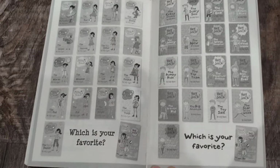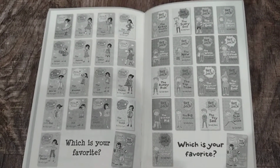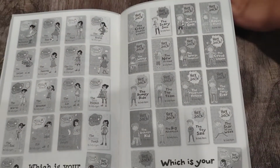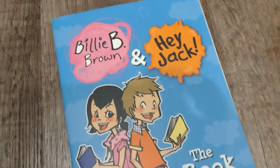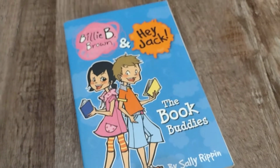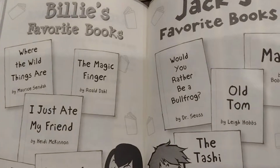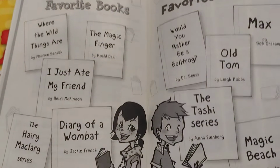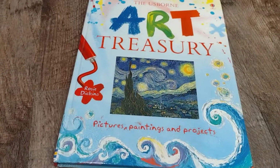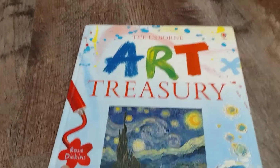They also have these Billy B books, which is Jack's best friend. So if you have a daughter instead of a son, she may really enjoy these. They're also written for children with dyslexia. And I love that this one has both of them in it, and it kind of compares their favorite books. And then also has a spot in the back for your children to write his or her favorite books as well.